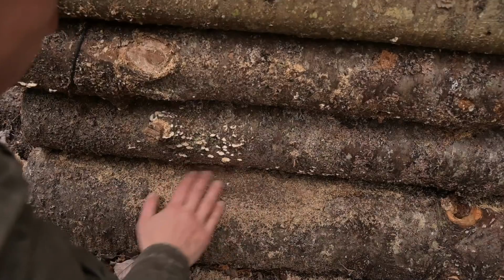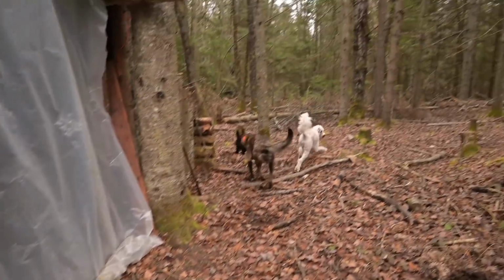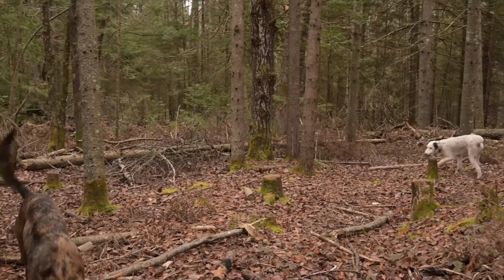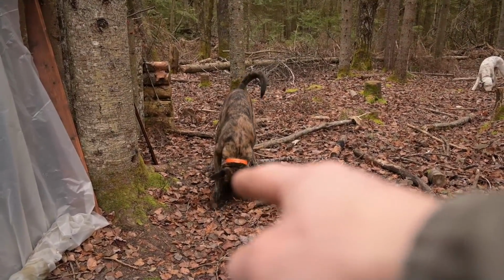So that's them chewing up the wood. Hey, bud. For those of you who don't know, I did not get a white fluffy dog. This is Emerald's dog, and that's my crazy dog.